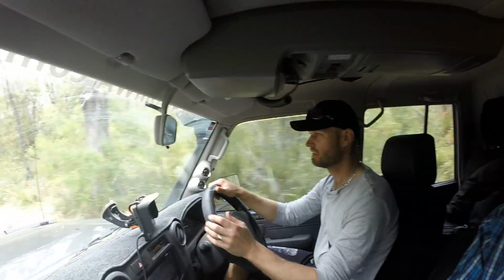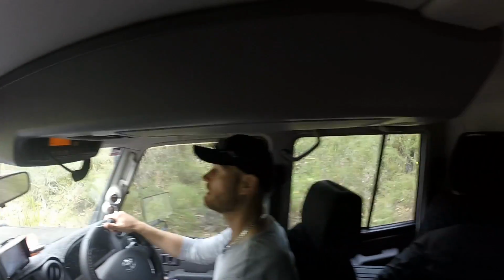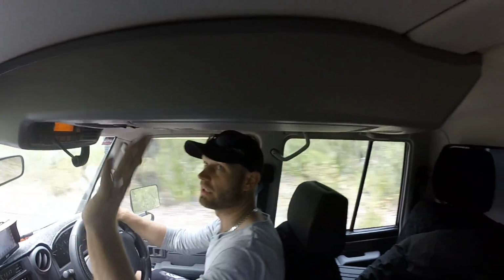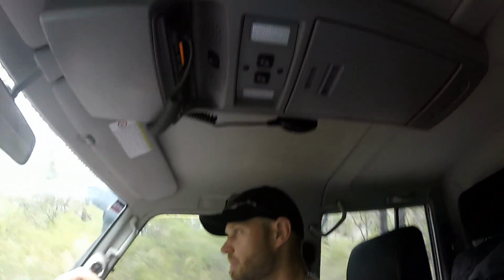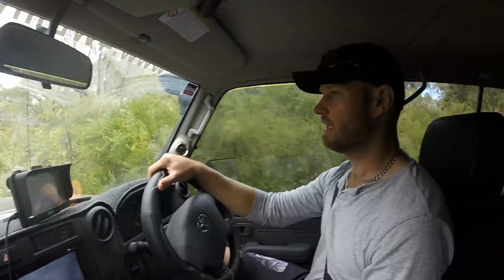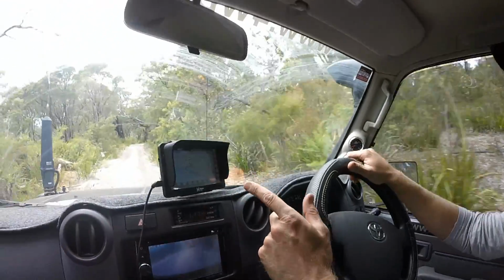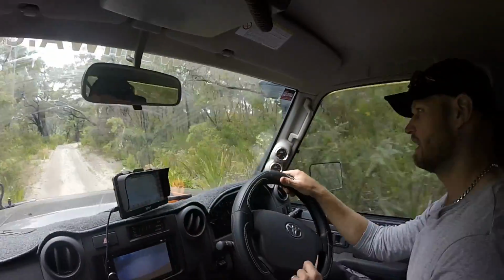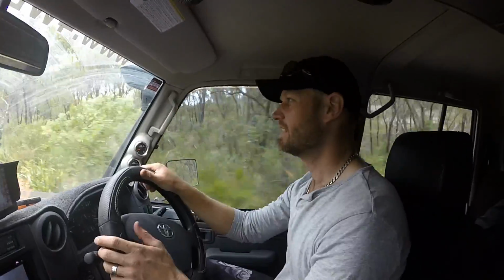And that's an outback roof console up there, isn't it? Yep, outback roof console with all the LED lights and whatnot on it. There's interior lights in these, but they're pretty shoddy. As far as nav stuff, using the HEMA, that's the 6-inch one. The 7-inch came out a month after I got this, so I was pretty upset about that.